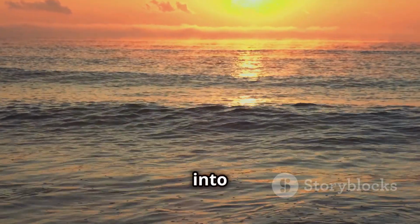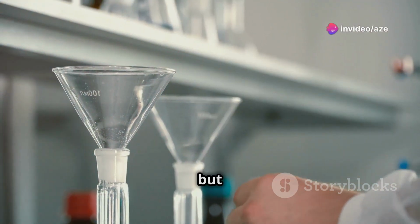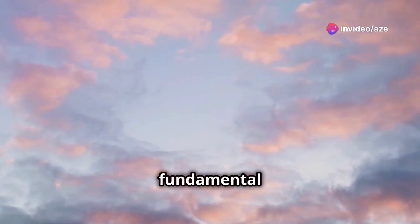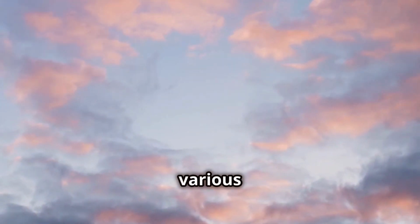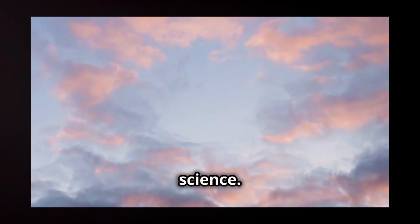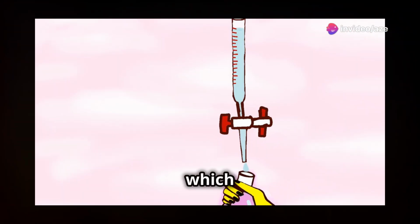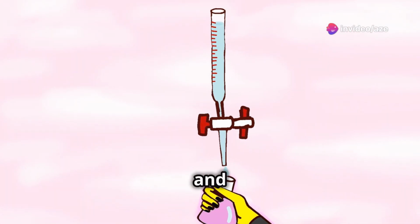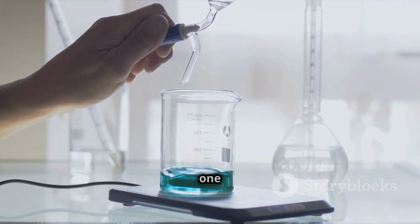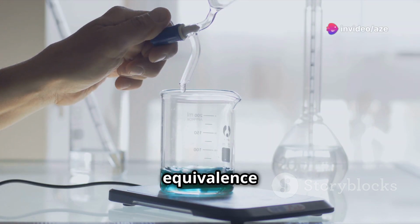Today, we're diving into the fascinating world of titration, a process that might seem complex but is incredibly intriguing once you get the hang of it. Titration is a fundamental technique used by scientists across various fields, from chemistry to biology and even environmental science. This method helps us determine the unknown concentration of a solution, which is crucial for many scientific analyses and experiments. Think of it as solving a complex puzzle, where we carefully add one solution to another until we reach a perfect balance, known as the equivalence point.